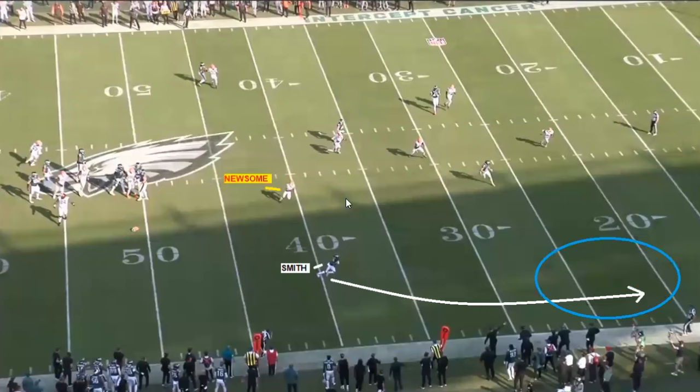But that's because of the five down linemen, Hurts knew it was cover one. Smith knew he was going to get man coverage. He knew exactly where he was going to go with that ball. Stahl made the pick. This ended up being a 45-yard touchdown.